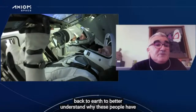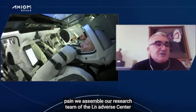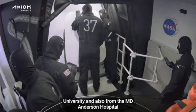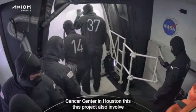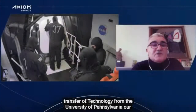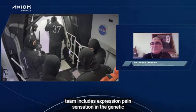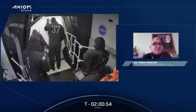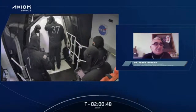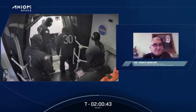To better understand why these people have pain, we assembled a research team of the Alan Edwards Center for Research on Pain of McGill University, from Concordia University, and also from the MD Anderson Hospital Cancer Center in Houston. This project also involved transfer of technology from the University of Pennsylvania. Our team includes experts in pain sensation, in the genetic mechanisms of pain, in bone pain, in intervertebral disc degeneration, and in musculoskeletal spine imaging and rehabilitation.